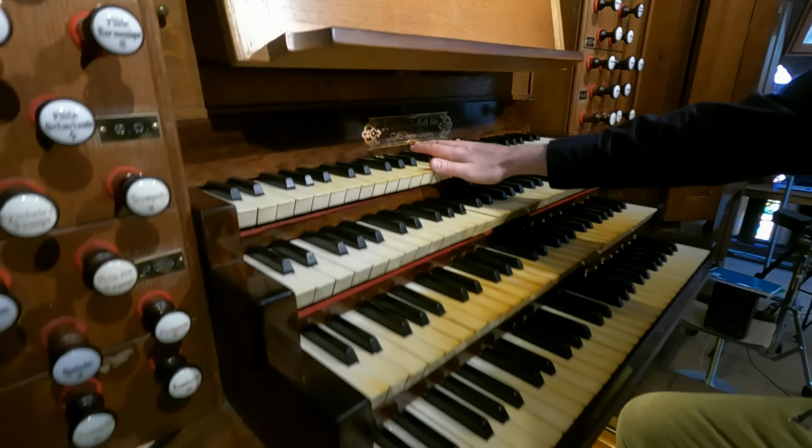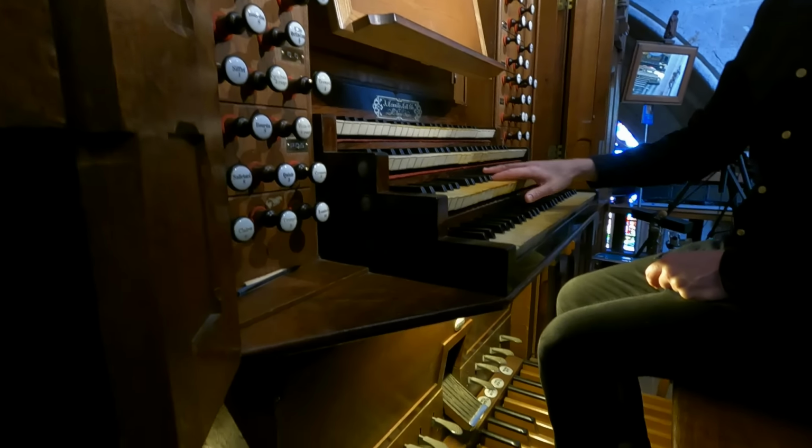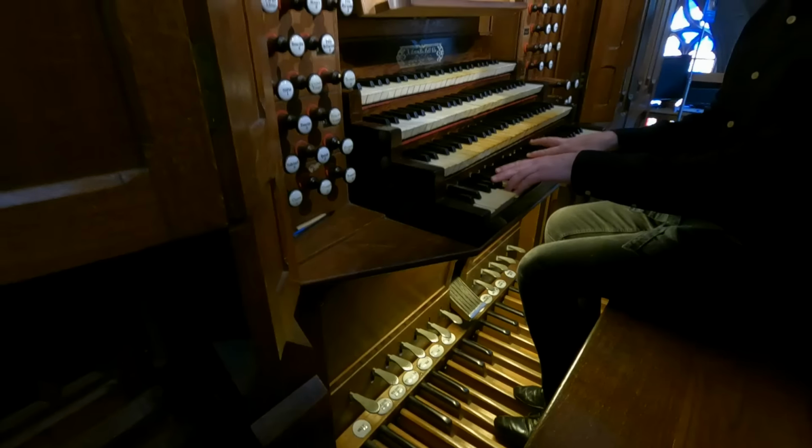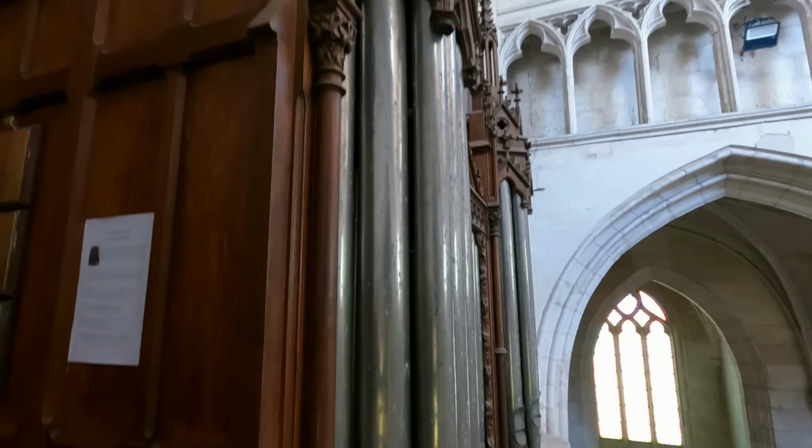So the top manual is the Récit, and the Positif. And the Positif's here, and then the Grand Orgue. These three are all the ventils. There seems to be quite a lot on this organ. So we have a positive section here at the front, which I'm going to have now. Look at this.